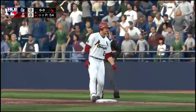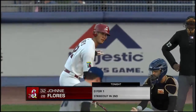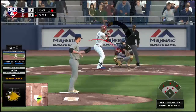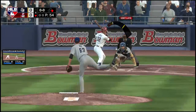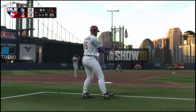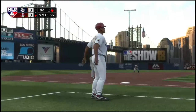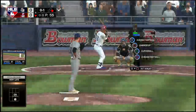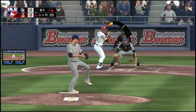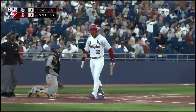Now batting, second baseman, Johnny. Stepping in and ready for another shot, Johnny Flores. He got called out on strikes his last time through. He comes set. Here's the 0-0 pitch. Takes a look down at the knees for a strike. Comes set, and the 0-1. And this is fouled at the plate.